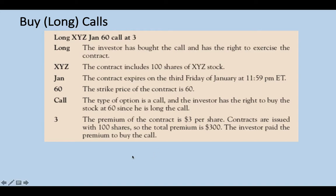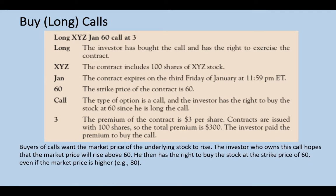3 is the premium of the contract, $3 per share. The contracts are issued with 100 shares, so the total premium is $300. The investor paid the premium to buy the call. So that's your cost to buy this one contract. How much does it cost you? $300.